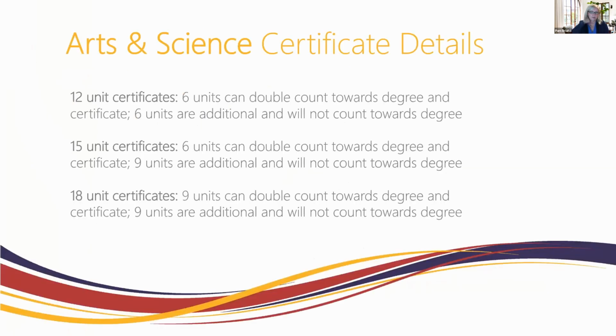To give you an example, I said there's between 12 and 18 units, and up to 50% can be double counted. If you're looking at a certificate that is 12 units, that means that 6 units can be double counted to your certificate and your degree, and 6 units you'll need to take in addition to your degree. That would mean the 120 units you take for your honors degree, plus an additional 6. So you need to take 126 units to get your degree and the certificate. For the 15 unit certificates, again, it's 6 units that can be double counted. That's why we said up to 50%. So 6 units can be double counted, meaning that 9 units are in addition and not counted towards your degree.